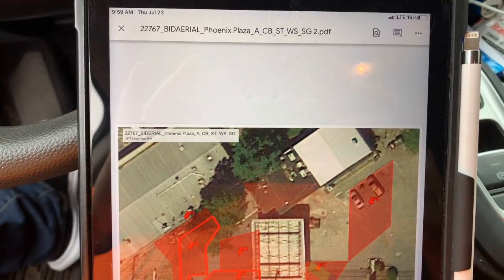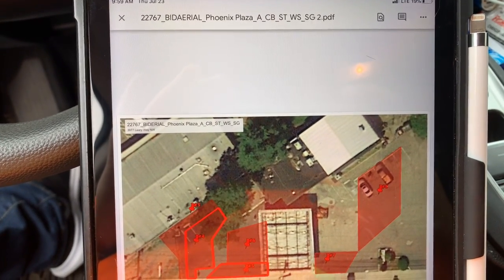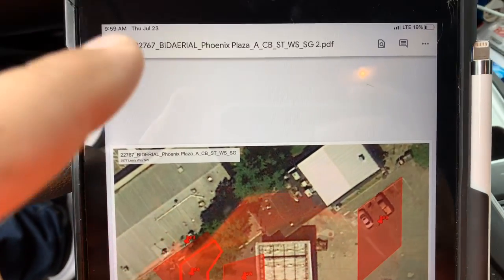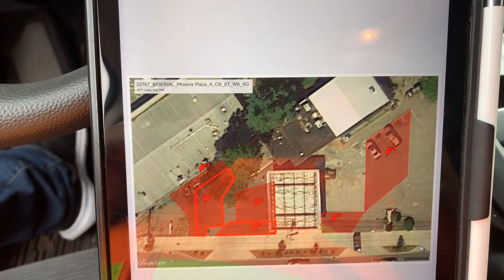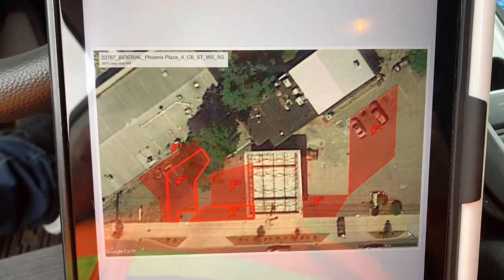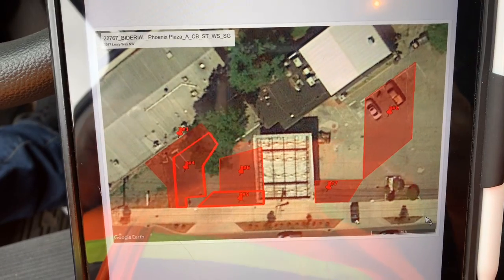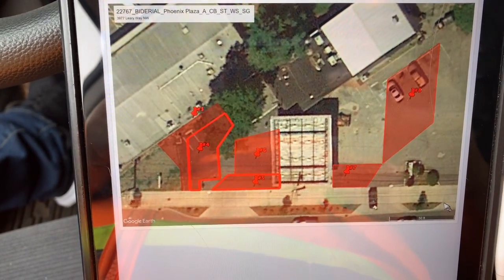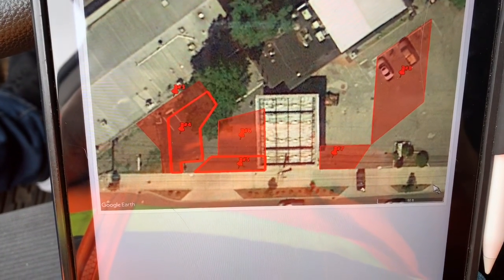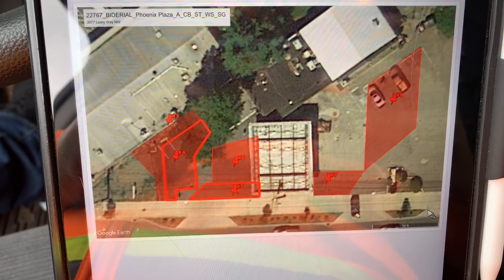Okay, I'm out here at Phoenix Plaza and the North Bend 76 gas station for Minot. We just got done doing the contracted asphalt work, and there was some asphalt work that we did at the 76 gas station. So I'm here to do this video to show an extra area of asphalt that we need to do.